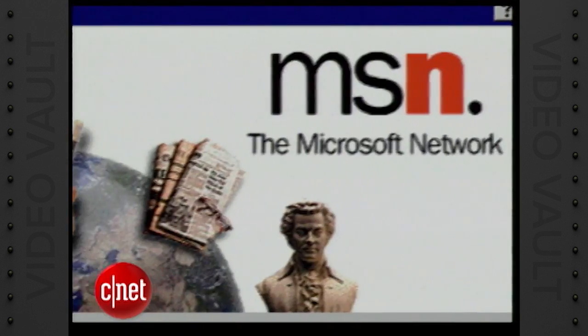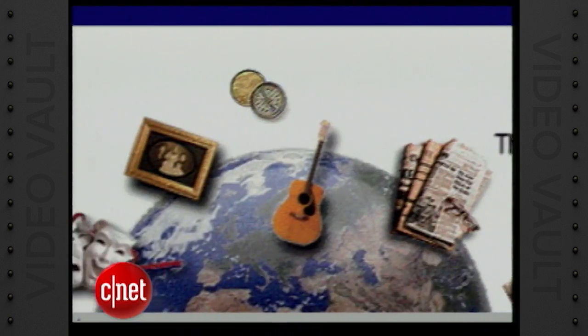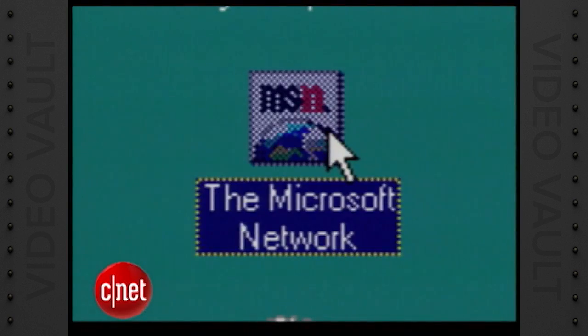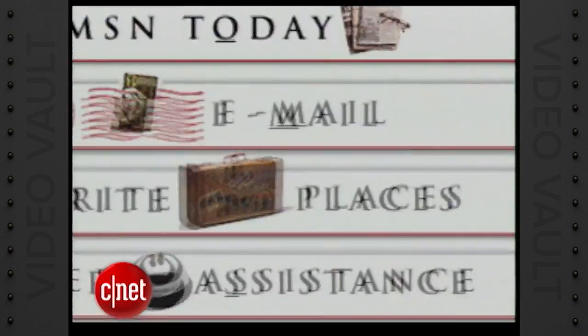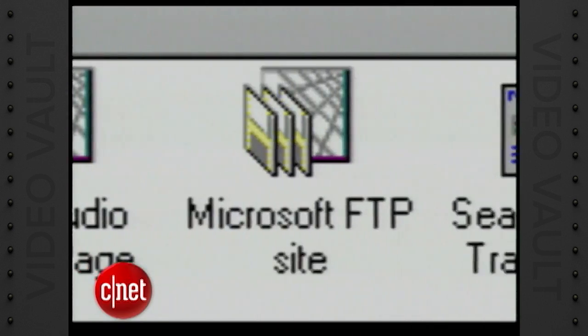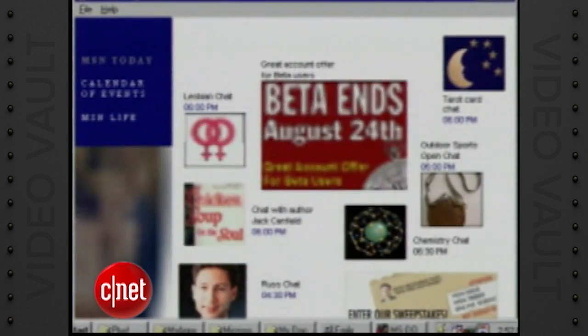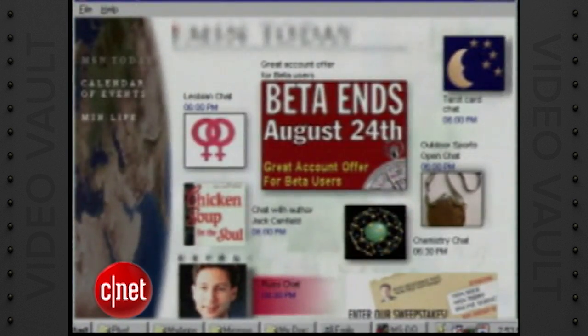For example, Microsoft Network. Microsoft Network is a new online information service that is bundled with Windows 95. It's got its own special icon on the desktop, so your electronic mail, chat rooms, news groups, and home pages on the World Wide Web are just a click away. The network is still in its infancy, but you can see much more on the horizon for the Microsoft Network.